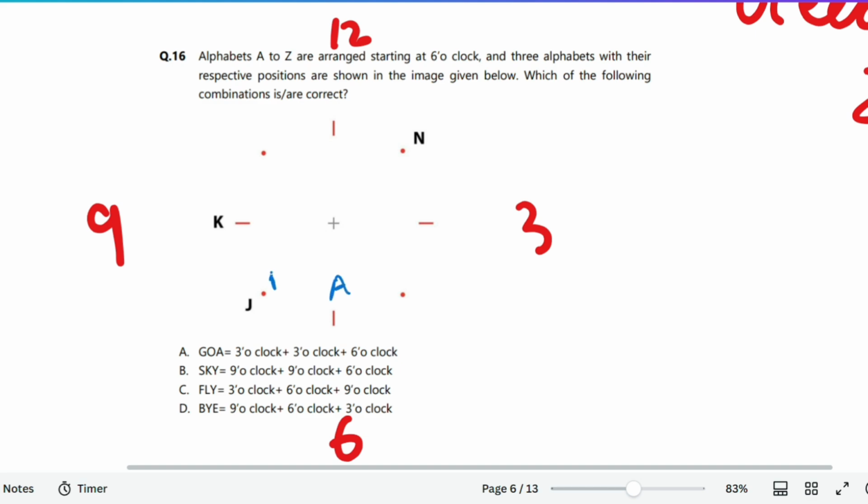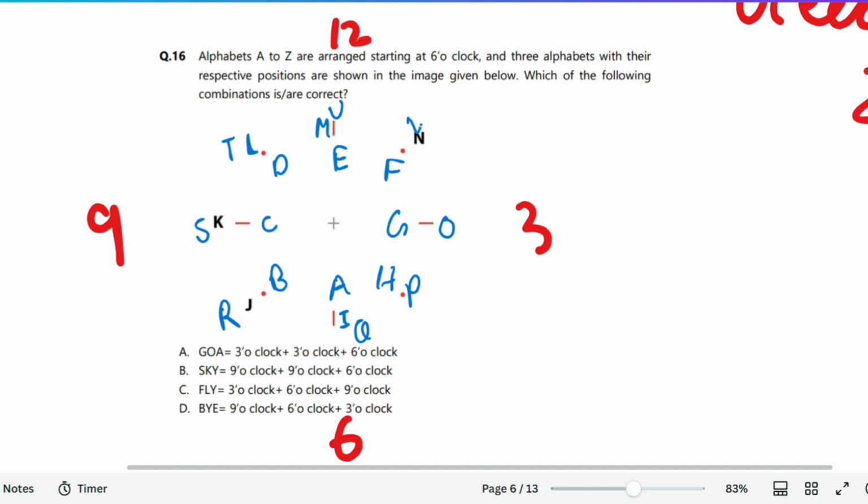Like A would be here, B would be here, C, D, E, F, G, H. I could write I here. This will be J. See, J is present here. That means it is the right formation I am doing. J, K, L. This will be M. This will be N here. O, P, Q, R, S, T, U, V, W, X, Y and Z. That means this will be the format I'm taking.